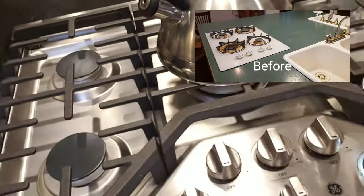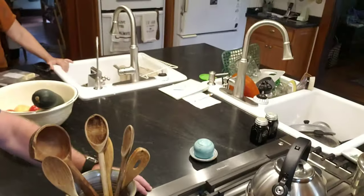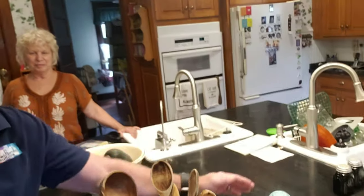Awesome. And also did a new stovetop. Check this out. Look at that cooktop. And a pop-up vent. This is actually a downdraft. They call it a downdraft pop-up vent. So when we get that connected, it's going to pop up and pull all of the heat and all of the steam from the stove out.